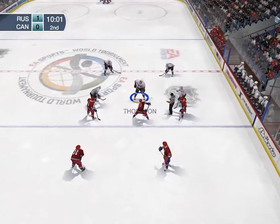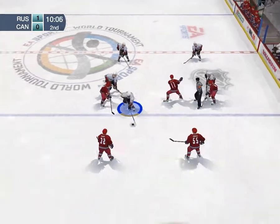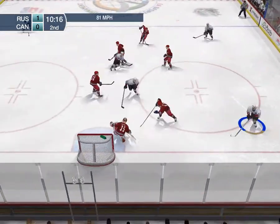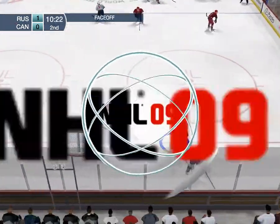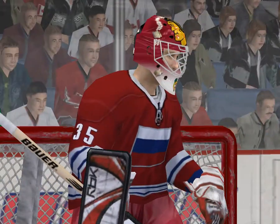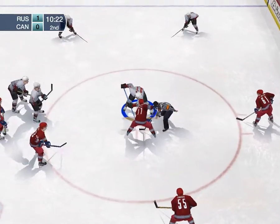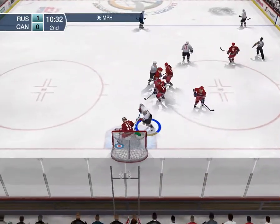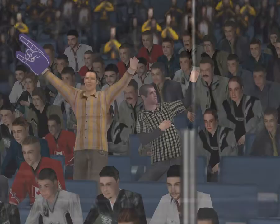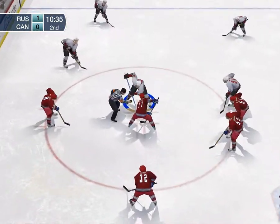Ref is signaling for the faceoff. Faceoff won by Thornton. Right on! Habibulin made the save. It looked like it might get past him. Not that time. The puck is about to be dropped. Canada wins yet another faceoff. Habibulin made the save. Habibulin was sharp on that attempt. Jim, he's really seeing the puck well. We're ready for the faceoff.